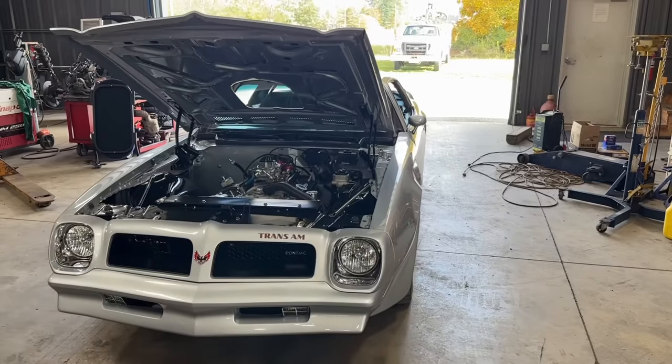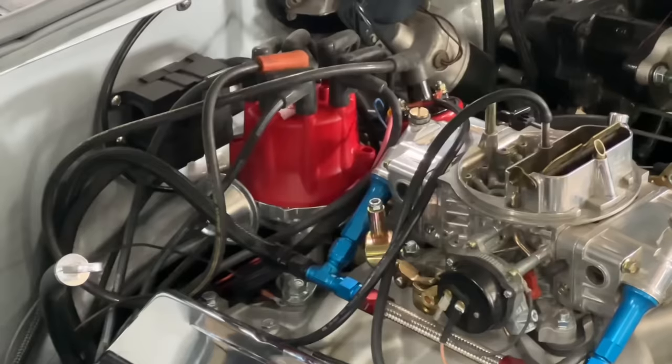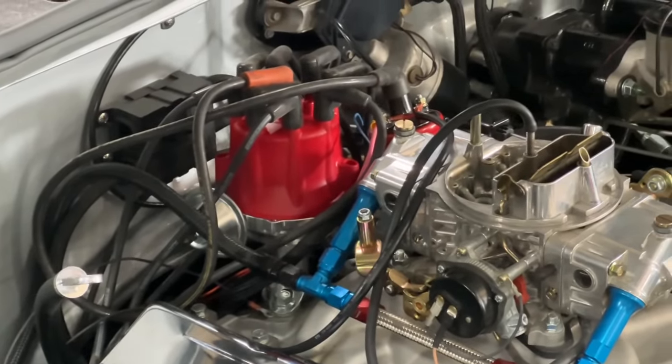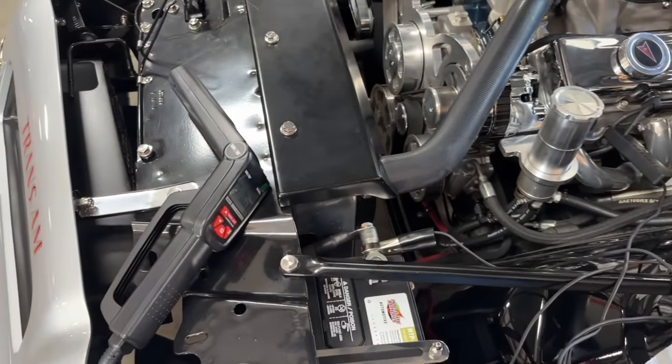All right, so if you remember right, the last time we looked at this car, it had an HEI distributor in it, and the timing wasn't locked out. So Bob's already put an MSD distributor in it for me and already locked the timing out, meaning that the mechanical advance is locked out. There is no advance, so whatever you set the timing at idle is where it's at. I've gone ahead and got my timing light hooked up here. We're gonna fire this thing up and just see how it sounds and see where the ignition timing is.